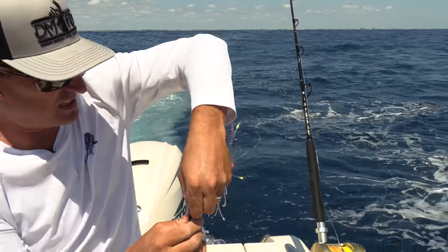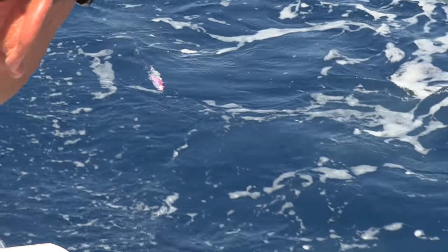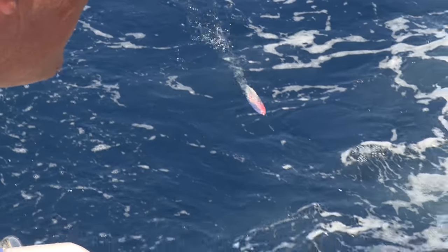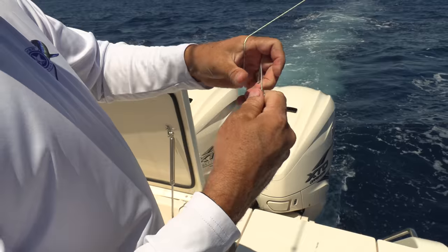Now it's gonna sit in there just like that. And now this is gonna create a perfect bait. See how pretty that is? That's gonna pull through the water just like that. That strip is gonna add a bunch of little flicker, little kick.